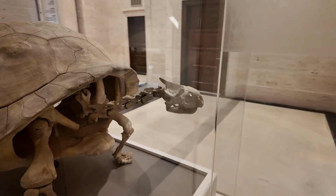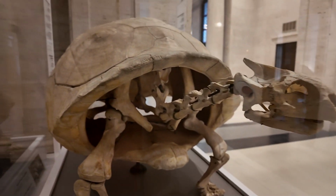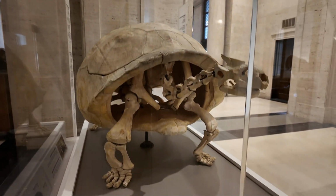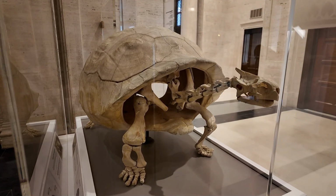Try to get his little turtle head over here. That's crazy. You can see inside of his whole shell how it's all hollow. That is very interesting. There's like toes that curl out.